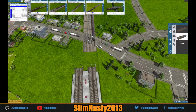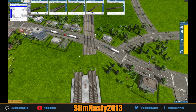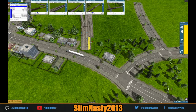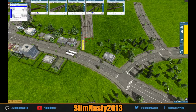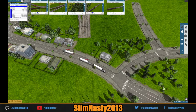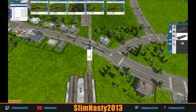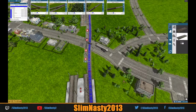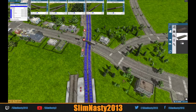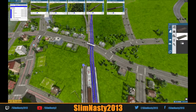Hit pause again. I'm going to try and somehow bring it like that. There we go, there's one bit in. There's the other bit. That's good. This is going to be the tricky bit here though, because I don't... Yeah, look. It's going to be a nightmare, this is.